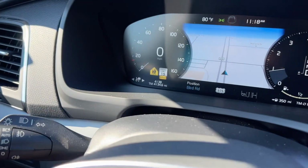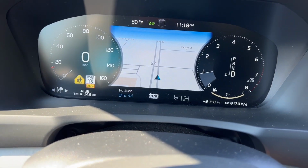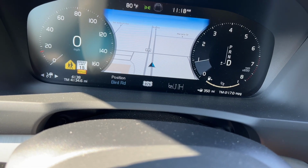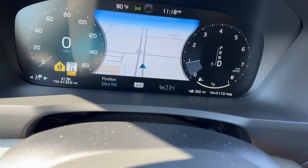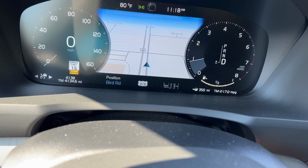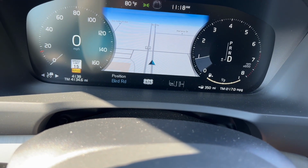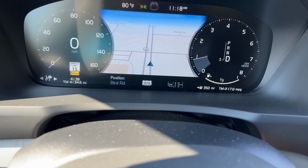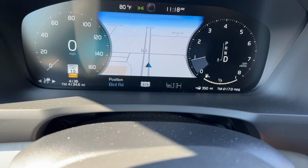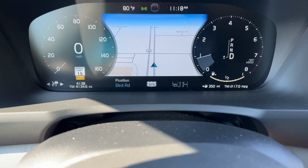So quiet. What's interesting is that on the screen that just comes with the car, the dash has a little warning that tells you that you're in a school zone with a lower speed limit. Obviously it's not smart enough to know that today is Sunday and there's no school, but it's a pretty nice safety feature to have.